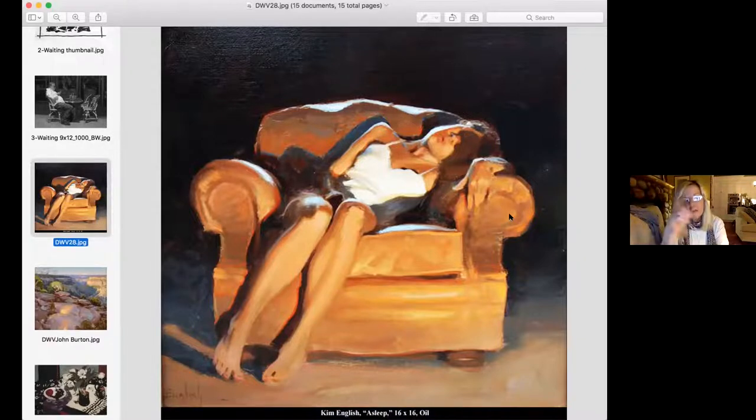I haven't talked about edges because I'm leaving that till later, but I think I will talk about edges, because lost and found edges are what make a strong design and what make an interesting painting. Lost and found edges means a found edge is a very hard edge, and a lost edge is gone.